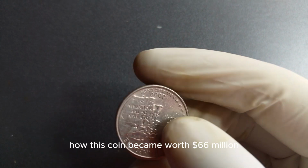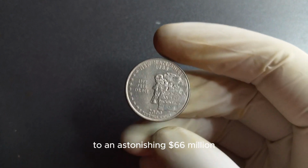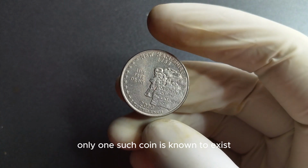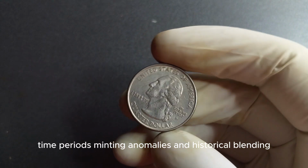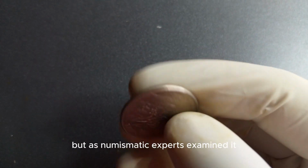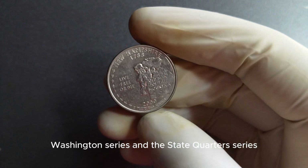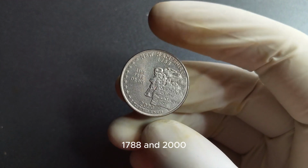How this coin became worth $66 million. So how does a quarter go from being worth 25 cents to an astonishing $66 million? It all comes down to rarity, demand, and a series of almost unbelievable circumstances. Only one such coin is known to exist, a perfect storm of errors, time periods, minting anomalies, and historical blending. The coin was discovered in a private collection and was initially dismissed as a novelty. But as numismatic experts examined it, they realized that this was no ordinary minting mistake. The quarter had elements that belonged to the standard Washington series and the state quarters series, with dates that seemingly contradicted each other, 1788 and 2000.